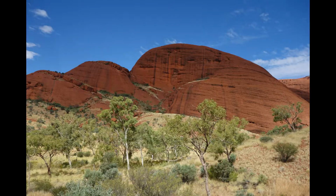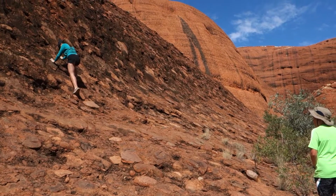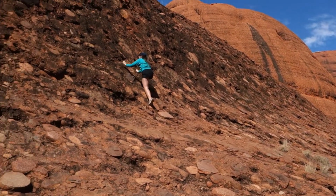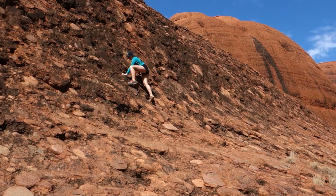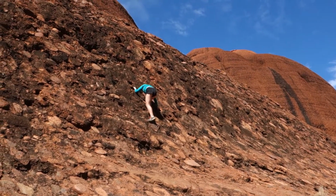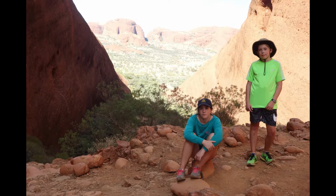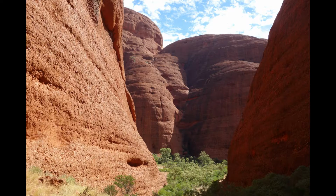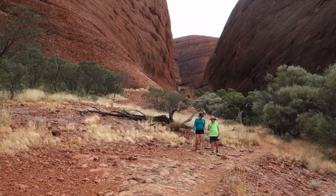After Kings Canyon, we headed to Uluru, and the first day we just played tennis. The next day though, we went and did the walk of the Valley of the Winds, which was spectacular, and we barely saw anybody else. It's interesting how everybody knows about Uluru, but no one really knows about the Valley of the Winds, also known as Katachuta.